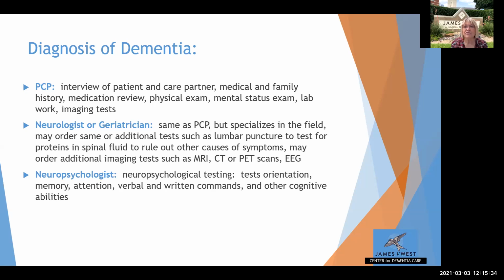They're also going to take a thorough medical and family history. They should look at every medication. So that's where we also want to make sure we always have that list of all medications, over the counter and supplements. There should be a physical exam. There should be a mental status exam. They do one in a primary care office called an MMSE, a Mini Mental State Exam. Lab work should be done, and they might order imaging tests.